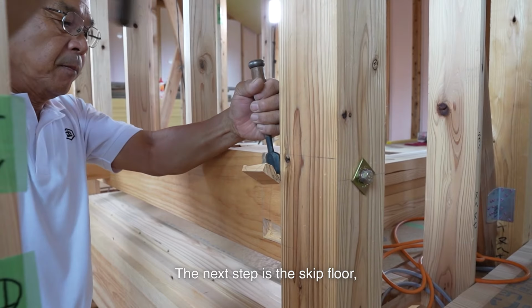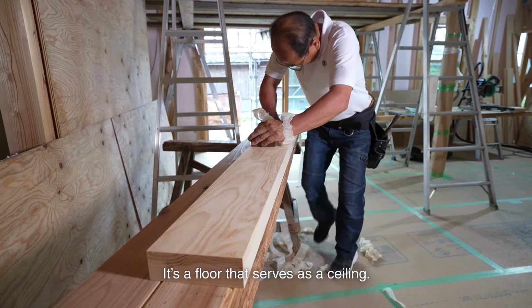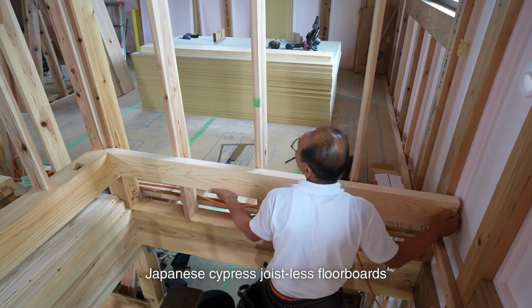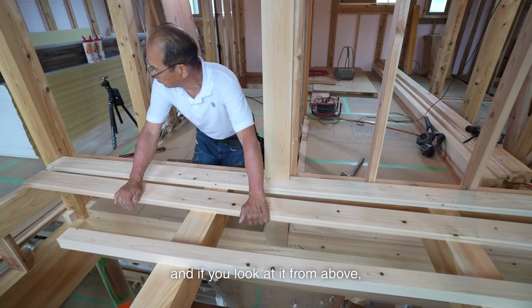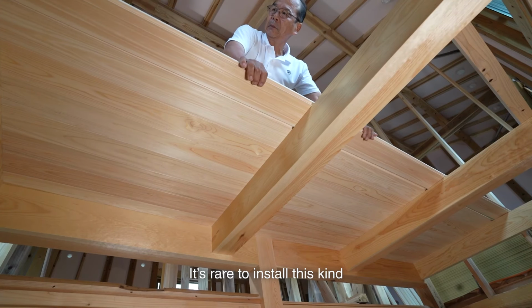The next step is the skip floor, also known as a kowagari. It's a floor that serves as a ceiling. I use the same 30mm Japanese cypress joistless floorboards that I used for the floor. I install them upside down. If you look at it from below, it's a ceiling. And if you look at it from above, it's a floor for a tatami mat. It's rare to install this kind of ceiling and floor.